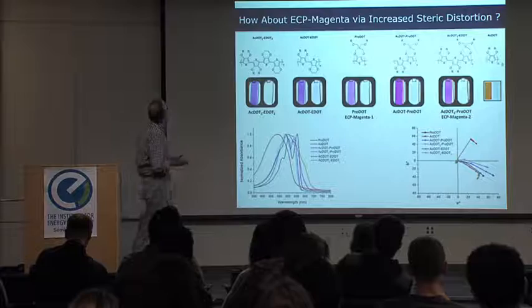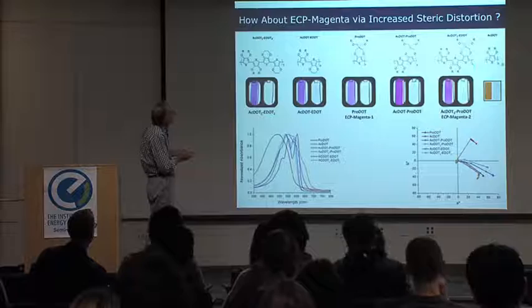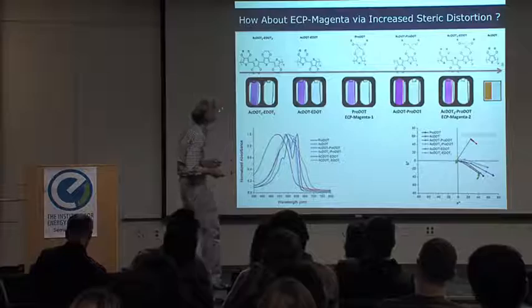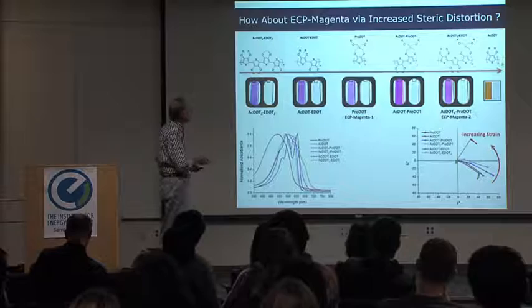And so if we look at that family of polymers with the E-dots, what you can see is that by bringing in a bit more steric distortion into the system, we can blue shift the absorbance a little bit, which is going to allow a little bit more red light to pass through. And what that does is that increases the strain down the backbone of the magenta one, such that it becomes more red. As it becomes more red, it becomes more magenta to your eye. And so we're able to chemically now tune in this magenta color.